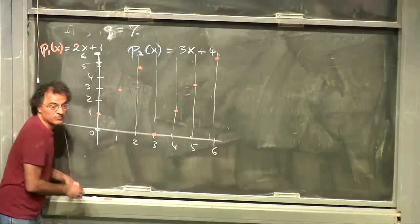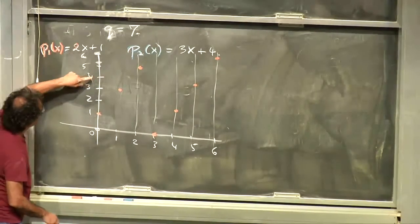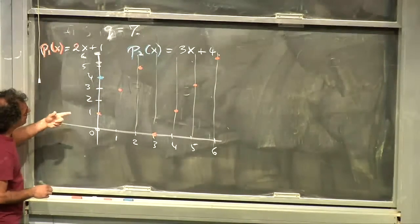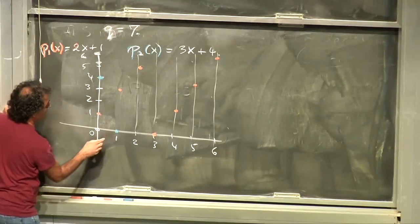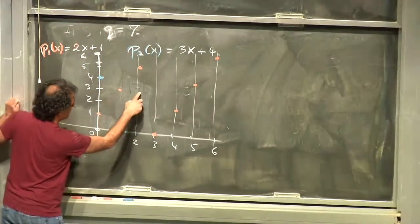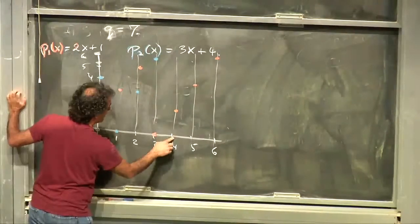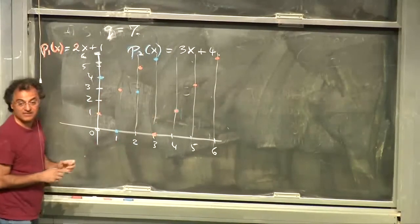Well, what about this other line? What does it look like? So P2 of 0 is 4. And then 3 times 1 plus 4 is 0. And then you'll go up by 1, 2, 3. Would it be 3? So you'll go up here. Then you'll go up by another 3. And then you'll go up by 1, 2, 3. Okay, so this is where the two lines intersect.